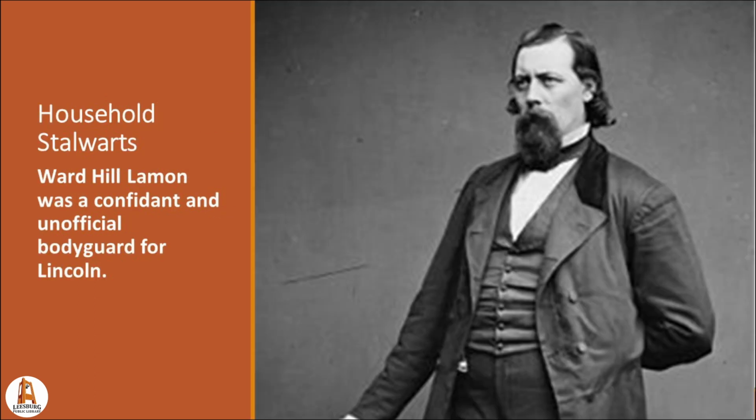But there were some household stalwarts who were a big part of Lincoln's life, and this was Ward Hill Lamon, a marshal of the District of Columbia and sort of an unofficial bodyguard. He was a Virginian, and he never went anywhere unless he had a brace of pistols and a knife in order to protect the president. And he took Lincoln's safety far more seriously than Lincoln himself took it, because Lincoln suffered from depression, which in those days they called melancholia.